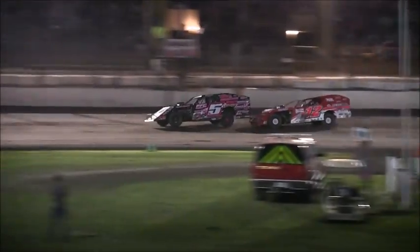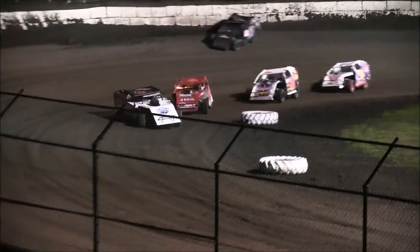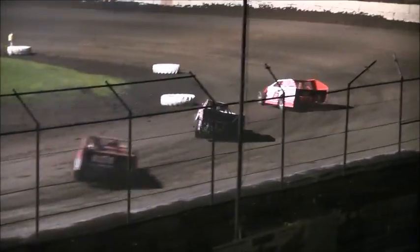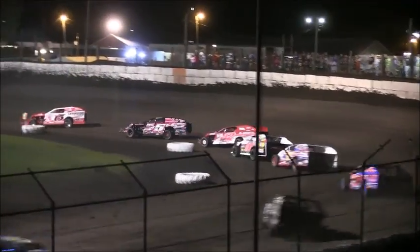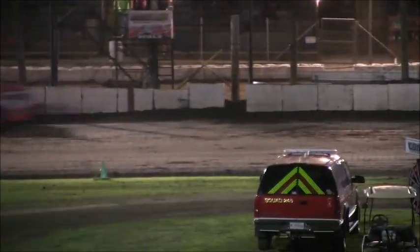Here we go. Here comes Curl now. Curl the restart. Clayton Miller goes high. Curl and Brooks go low. The battle down the back straightaway. Clayton Miller holds the spot. He's going to go low in 3 and 4. Brooksy trying to hold off Jeff Curl. They work at the 3. And off at turn number 4. Clayton Miller's going to win heat number 6. Brooks second.